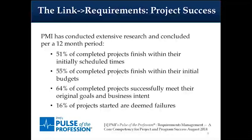Last year, PMI did their own extensive research, and they conducted the research and then published their Pulse of the Profession report. So I want to go over some of those statistics because they're quite alarming and shocking. I'm only going to touch on some of the highlights, but if you're interested in more of the details, you can get access to that Pulse of the Profession report. It's from last year, available from PMI's website for download, and it was published in August of 2014.